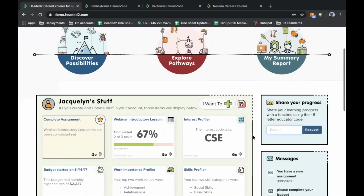Because we're in the upgrade, you do see a disk next to the I want to. That means that she can save files to her Career Hub as well. The other thing she can do, by the way, is drag and drop files over this area, and it'll automatically go into her Career Hub. So again, one of the nice things with the upgrade is that students are able to save files. You're able to save files on their behalf.